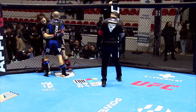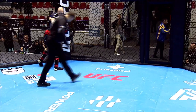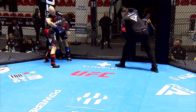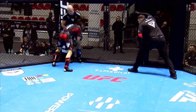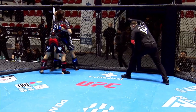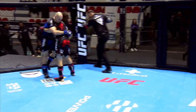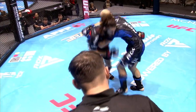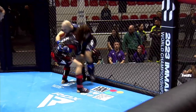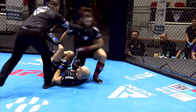Wolski briefly had the double underhooks though. Christensen able to pummel the left arm in. Switches to the outside position. Christensen doing a good job of firing the knees here. Turn fire from Wolski. It's like the last 10 seconds of round one. Nice transition there. Unhooks the leg just to secure the takedown at the end of the round.